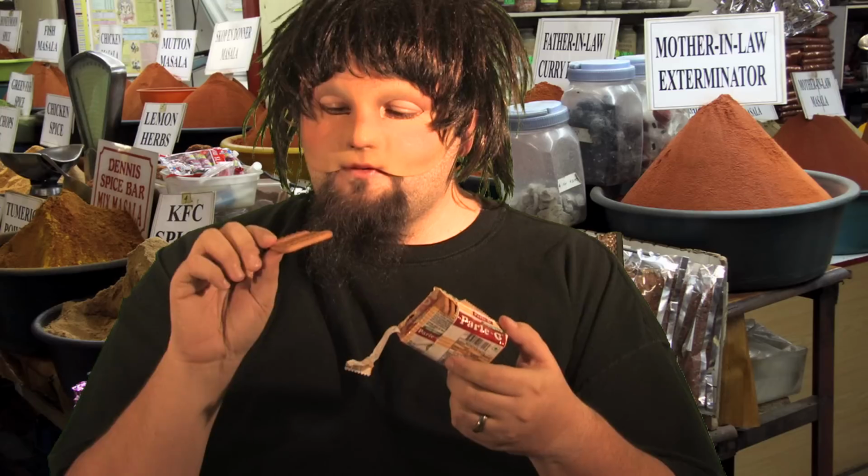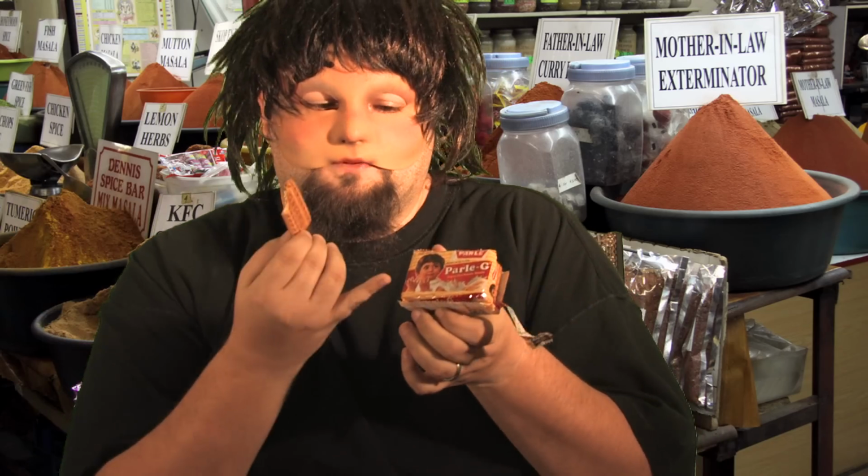Mmm. This is fantastic. This is amazing. I think it would go great with ice cream. Or to give to little kids that are apparently confused about their hands. Because that's what's happening on here. Like this. I don't know. But I'll eat this biscuit.